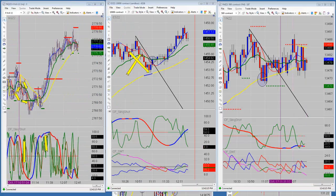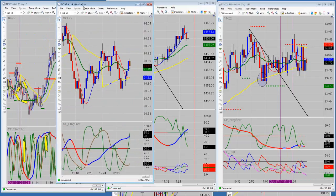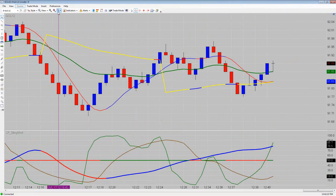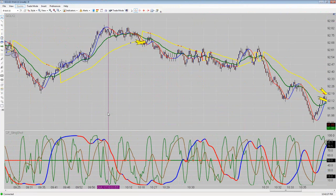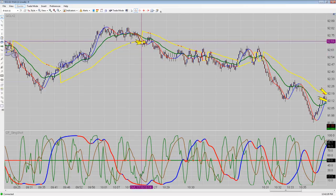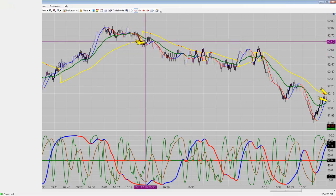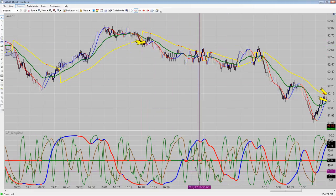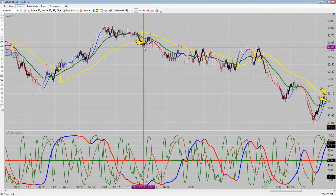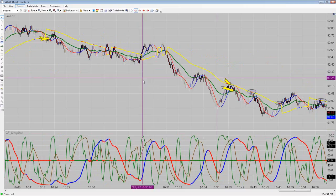Now let me just cover the crude and I will be done. I took a crude trade right here and I was going short right here on the down break, but I got out of it quickly because I forgot that we had the crude inventories coming out a few minutes later. So I got out of it quickly with a couple of ticks loss.